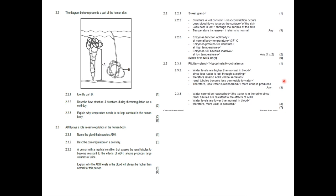On a cold day, the water levels are higher than normal in the blood. Why? Less water is lost through sweating. So less ADH will be secreted or no ADH will be secreted. Renal tubules become less permeable to water. I would rather say less ADH. So the renal tubules become less permeable to water, less water is reabsorbed, and more urine is produced. Take note of where the marks are given as well. And remember, it's only 3 marks, so don't write a lot.